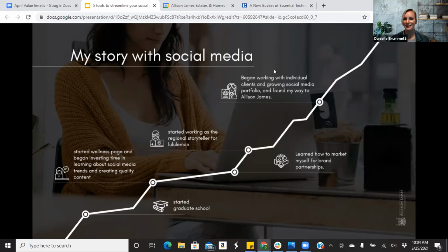And it was all self-taught. I learned as I went along, and I took different courses and figured out how to edit photos a little bit better to make it a bit more professional, and just went from there. So it's possible. You don't have to be an expert. Anyone can become an expert.